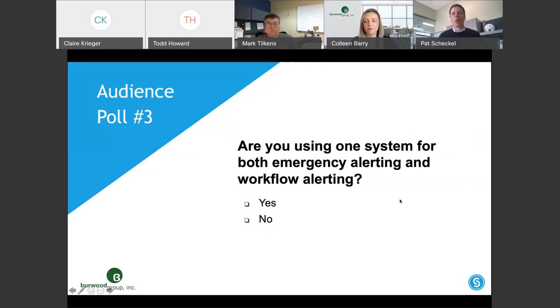So let's go ahead and ask one last poll question here while we're waiting for some questions to come into Q&A. Are you using one system for both emergency alerting and workflow alerting? So again, simple yes, no. And the idea here is just that, like we talked about, and like what we've seen Mark put into place there at Miller Electric and Appleton, where they acquired the system for emergencies, things like active shooter, workplace violence, severe weather, and so forth. And yet they've tied into all these other systems. They're sending out an ammonia alert, tying into the air torque tool compression system, the fire alarm system, and so on. So it's really the idea that it's a notification system and it can be used for emergencies, it can be used for workflow. And so we're just curious, are you, the audience, using your notification system for both emergencies and for workflow?